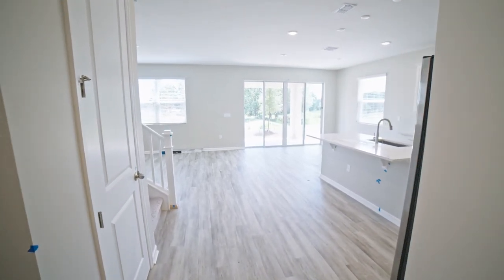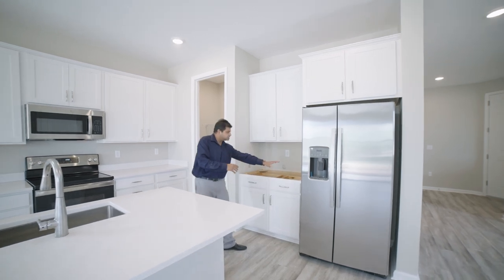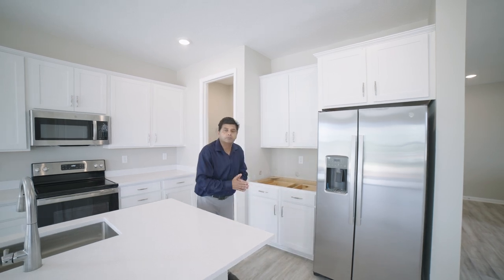Look at this, guys. Now, guys, as I was saying, I'm trying to get you to the most, so you're going to see a few things like this over here. It's missing the countertop, but the house is pretty much overall done, and I wanted to show you because it's going to be sold by next week.